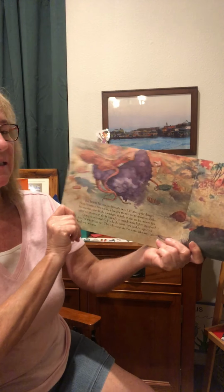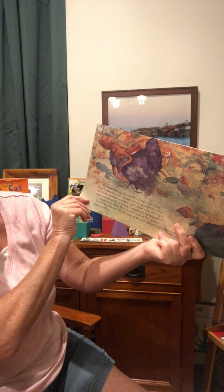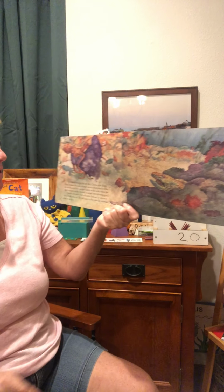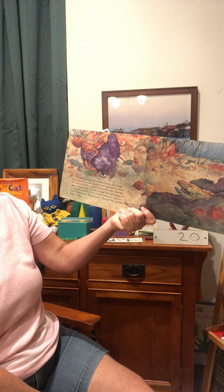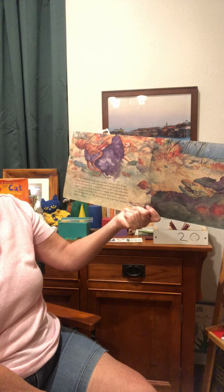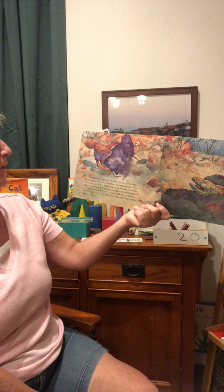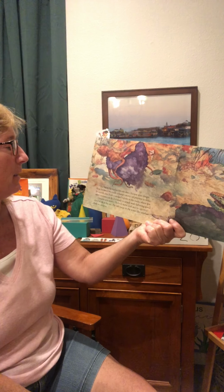Before he reaches his safe den, though, Octopus spies danger from behind two rocks. A hungry moray eel. Can you see the eel right here? The hungry moray eel prepares to strike. Its smooth, thin body is wedged tightly between two rocks where few creatures can fit. It is ready to attack with lightning speed.